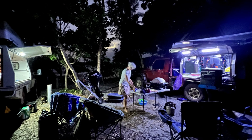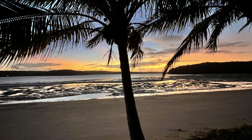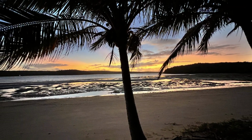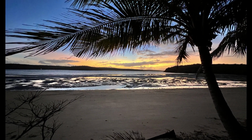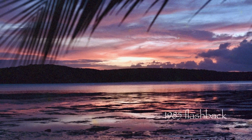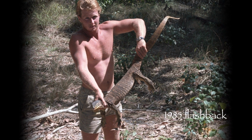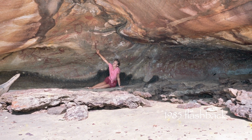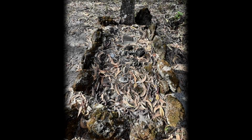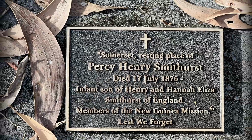We set up camp for the evening at Somerset, once the home of the Jardine family, some of the very earliest European inhabitants of Cape York. The sunrises certainly haven't changed here. And the wildlife and Indigenous art are also something that we hope will never change. A study of the nearby graves and memorials are a stark reminder of the hardship of those early years in such an isolated place.